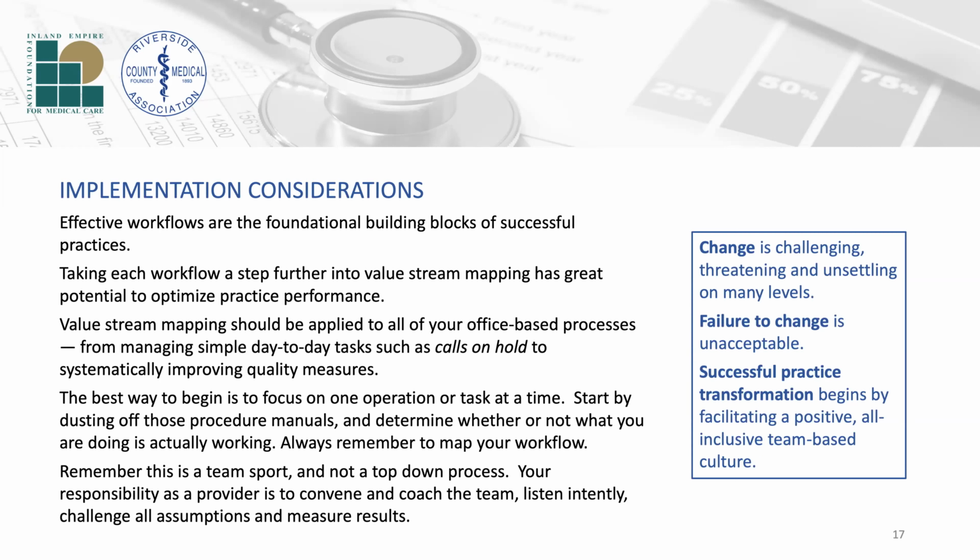So obviously we've learned today that effective workflows are really the foundational building blocks. And we want to make sure that we are looking at workflows and taking a step further into value stream mapping, as Dr. Bittman has showed us how to do that today. He's given us some really great examples and some building blocks on which to build and to learn. The best way to begin is to focus on one operation at a time. So I would say to begin this, I think that every staff member should do their own mapping of their position and what they're doing and time that out.